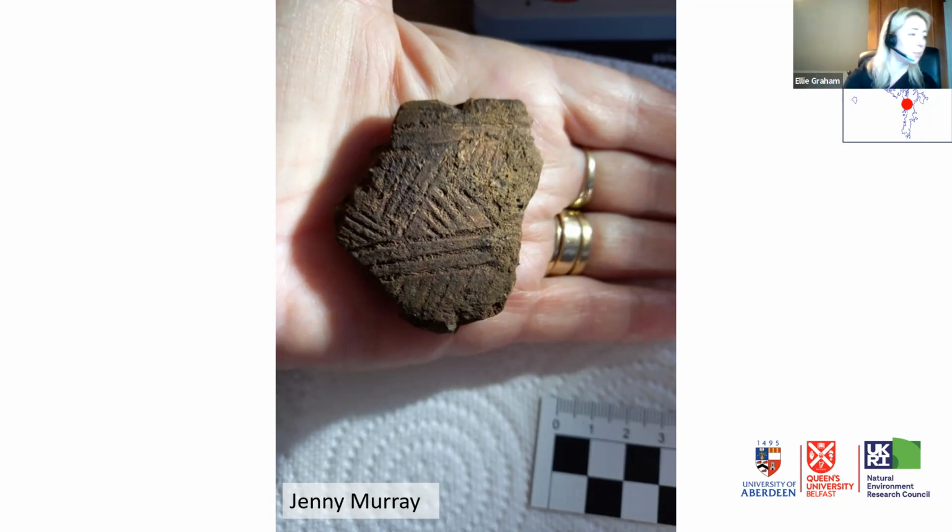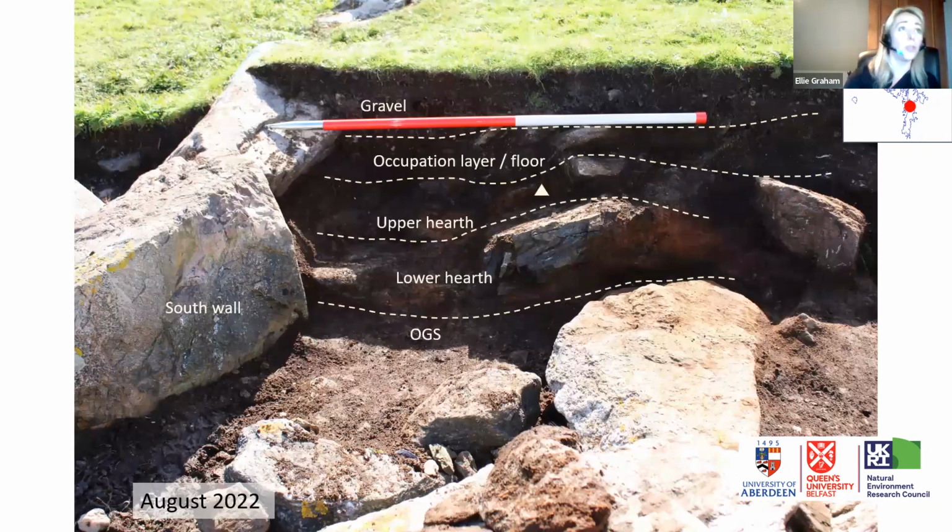So we were incredibly lucky to get there just in time to recover the sort of very rare example of beaker from Shetland. On top of that hearth, we had a sort of peat and ash rich sort of occupation layer or floor deposit, which also contains Neolithic early Bronze Age pottery, so a similar period to the beaker material. And then over the top of everything, we had this weird layer of really angular gravel, which we're not certain how to account for. We think it might be sort of brought in by a storm, perhaps after the abandonment of the building. But it also produced pottery of late Neolithic, early Bronze Age date.